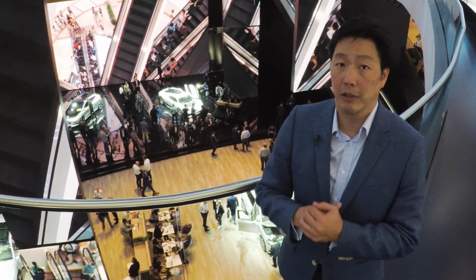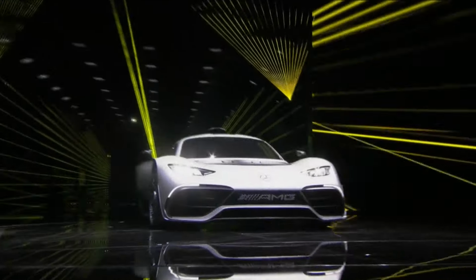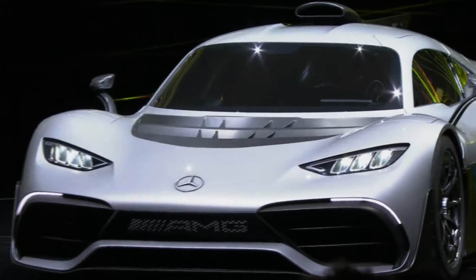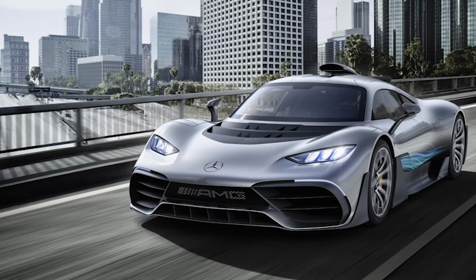So here's the bummer, and it's a number, 275. Project One cost $2.75 million, and they're only making 275 examples, and they're all sold. 50 of them, however, are destined for the US. So maybe, if we're lucky, we'll see one of them blasting through the highways.